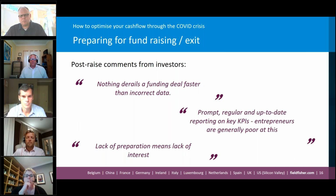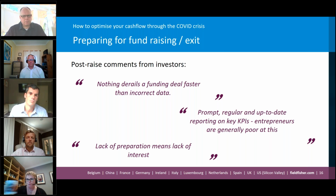And then also from investors, what's their view on things. So it is important. It gives an impression of you all the way through. If you're taking 2 or 3 weeks to come up with a piece of data you should have to hand, it doesn't bode well. So that's important to know.